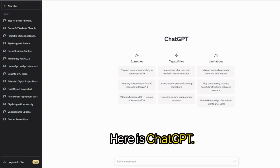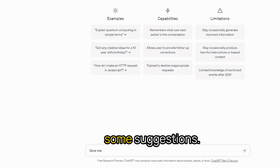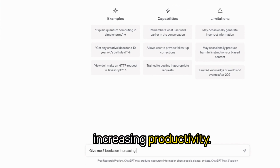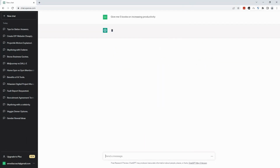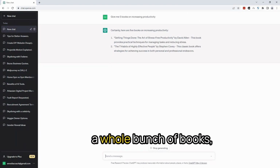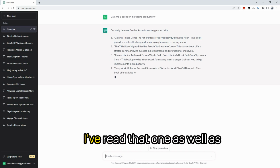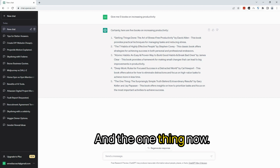Here is ChatGPT. The first thing I'm going to ask it is to provide some suggestions. I'm going to ask it to give me 5 books on increasing productivity. Let's see what it comes up with. Okay, so it's come up with a whole bunch of books, some of which I recognize. Getting Things Done, 7 Habits of Highly Effective People. I've read that one, as well as Atomic Habits, Deep Work, and The One Thing.